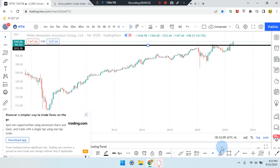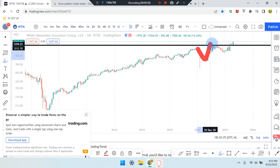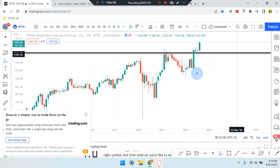We are looking for a pattern, and it formed below price, which is the first leg, second leg, third leg, and we do have that break of that market. It also broke the overall highest high of the price that was previously at 1259.23. So price did retest that area with the second, third last candle, and the market pushed up.